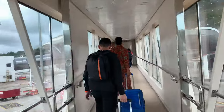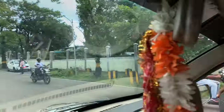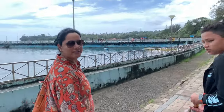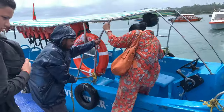Today, I'm super excited to take you on an incredible adventure to one of India's most beautiful destinations, Sri Vijayapuram, formerly known as Port Blair, Andaman. Get ready to explore the stunning beaches, rich history, and breathtaking natural beauty of this island paradise. We've just arrived at Port Blair, and I can already feel the relaxed tropical vibe of this place. Our first stop is a quaint, scenic island nearby.